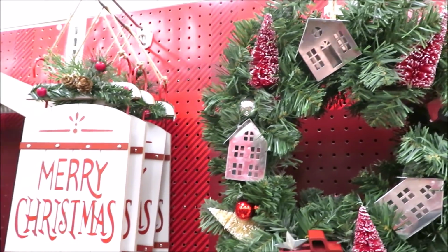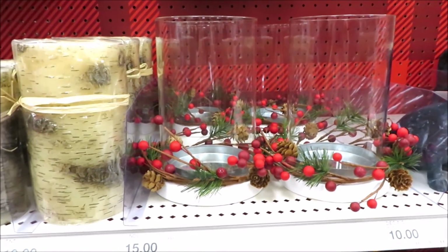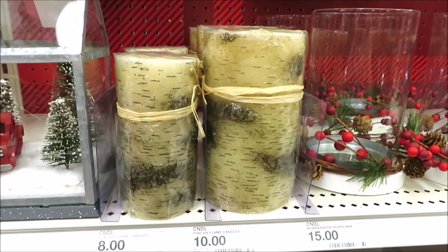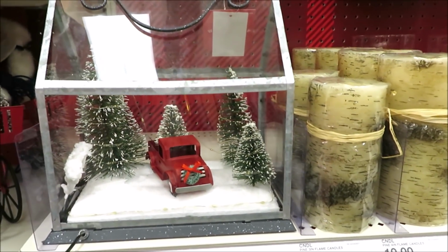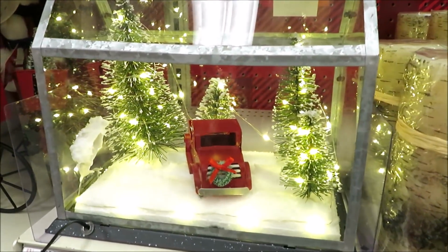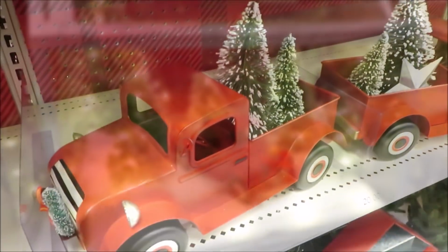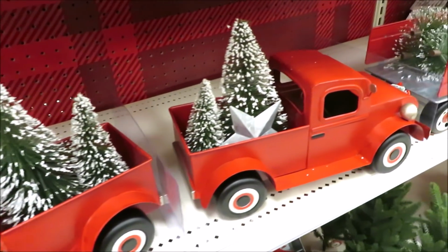Next to that, for $15, they have a white Merry Christmas sled. For $15, they have some berry hurricanes, and for $8 and $10, some birch candles. And over here, I'm gonna call this a lantern. It is plastic. For $25, it does light up and have some bottle brush trees and, of course, the little red truck. For $20, they did the large red truck with some bottle brush trees.